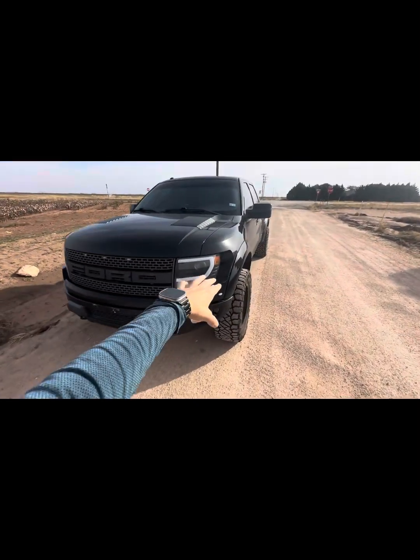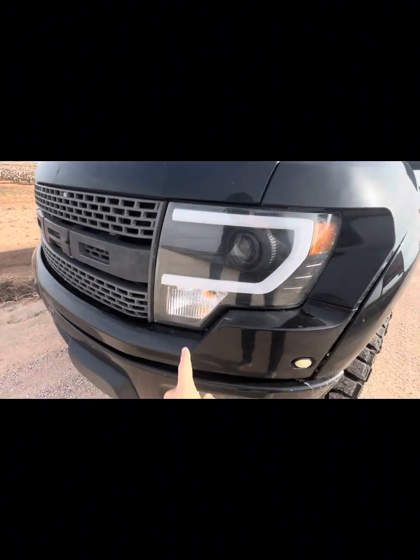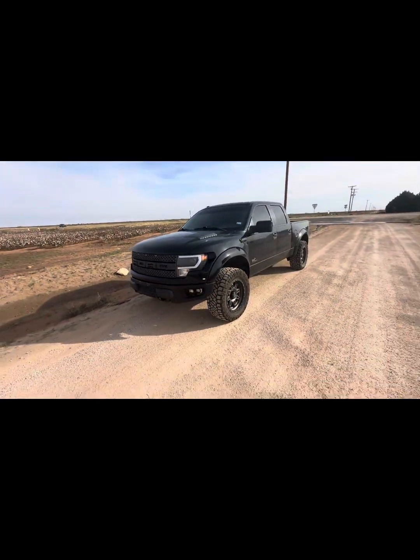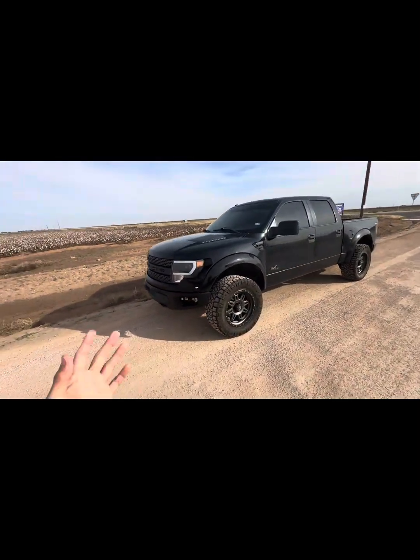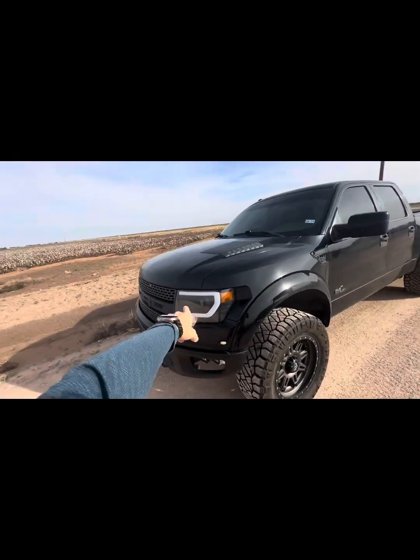Honestly, can't even remember the brand. It's a little windy. Can't even remember the brand, but they're Amazon. They're like 215 bucks, and I'm happy with them, versus like 850 bucks for the retro kits, which are just ridiculous. Got new headlights on it.